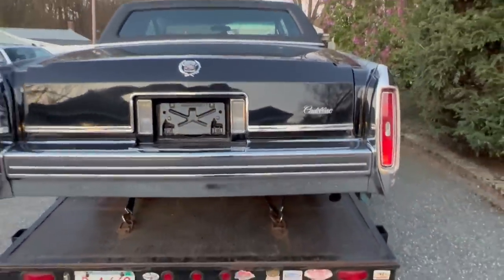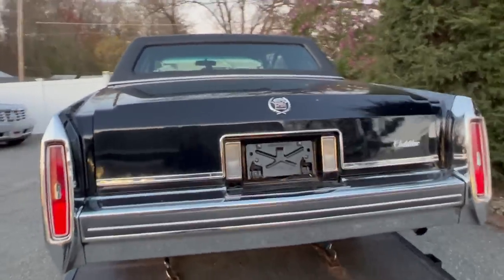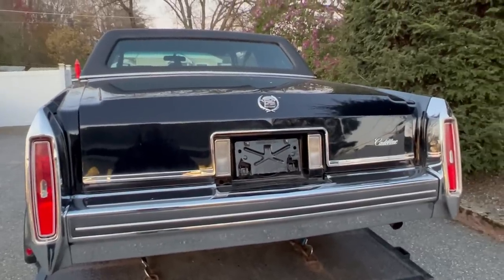Now, when I bought my blue 80 Fleetwood Coupe, I have a friend that I've been friends with since high school who has been hounding me and hounding me and hounding me to buy my Fleetwood Coupe. When we were in high school, he had a Coupe DeVille, and I had a Brougham. That was the last kind of cool Cadillac he had. And he's been hounding me for my blue Fleetwood, and I just haven't been ready to part with it yet.